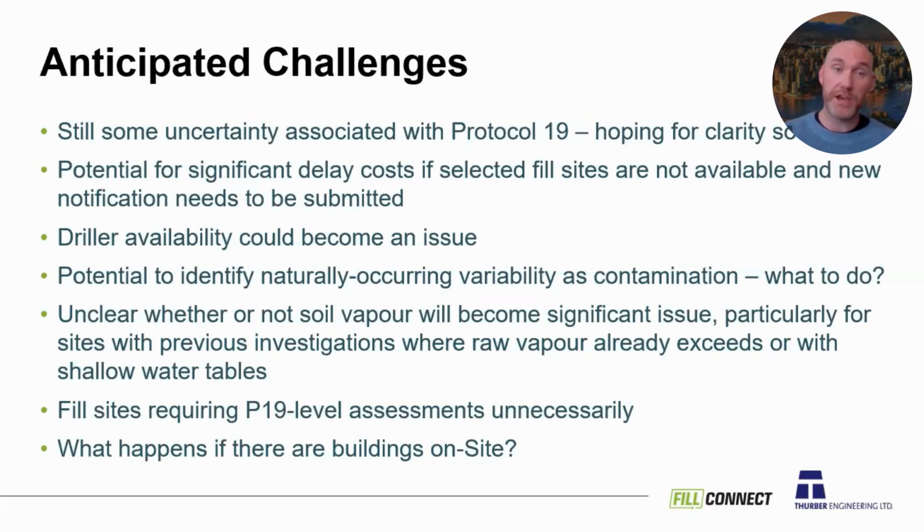Fill sites requiring Protocol 19 level assessments unnecessarily. By that, I mean you're not a Schedule 2 use. You're not filing a notification. You shouldn't be in the system at all. And you're not technically in the system, but a fill site saying, well, we want you to do that assessment anyways. That could become a problem.